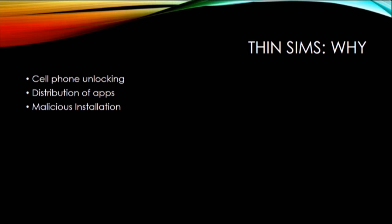If, for example, you're a company trying to put an application into a SIM card, and the phone company doesn't want you to put it on, then you can use a thin SIM to get around that. And finally, there's the case of malicious installation. Most of these attacks involve being able to steal money from mobile money applications. So say you're a shopkeeper and you want to make a bit of money on the side, or you run a phone repair business and you're trying to make a bit more money, you could put a thin SIM in and be able to scrape a bit of money off the top. I'm not recommending this, by the way.